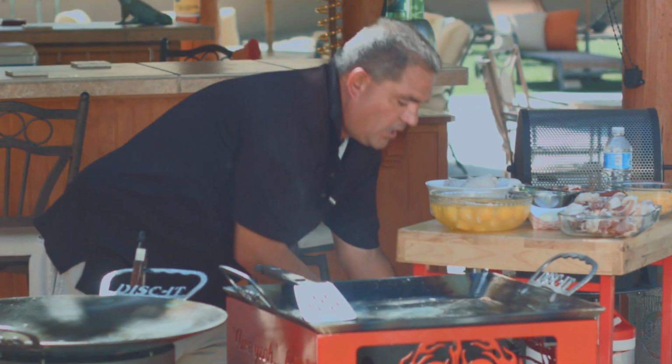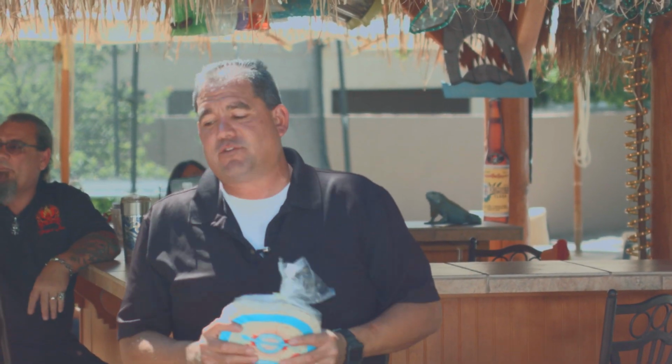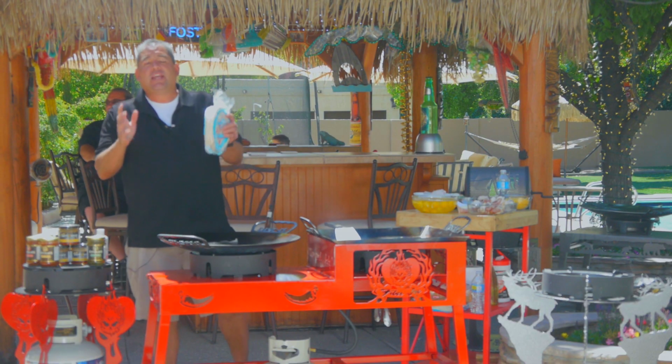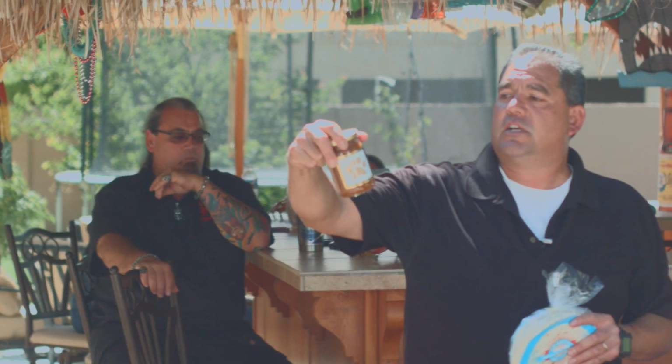So welcome back. Here we are going to show you this awesome breakfast recipe. We're going to break this thing out big time. I'm using the Double D here, and I'm going to showcase 4 different companies. First, a big shout out to a local company, Rio Grande Tortilla Company, Chris and his wife. These tortillas are amazing. They're going to wrap the breakfast burritos, and we're going to top them off with some Estola salsa.